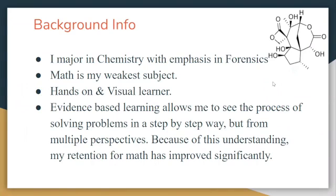Hello, my name is Jason Sanders. I major in chemistry with an emphasis in forensics, and I'm currently in my junior year. Math is my weakest subject. For as long as I can remember, I've always played catch up in math courses, because when you don't understand what's going on, you tend to play catch up. I definitely consider myself hands on and a visual learner.